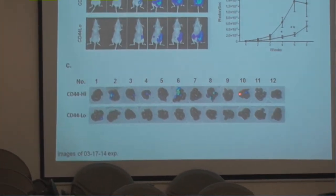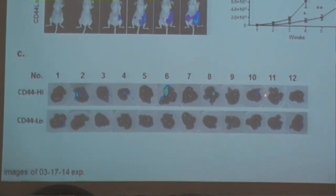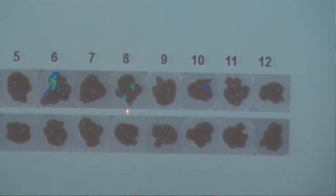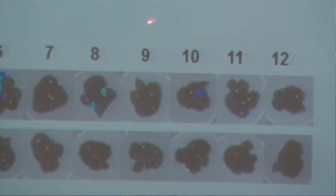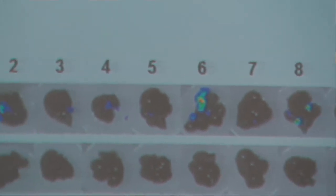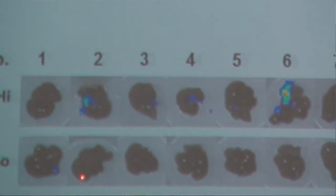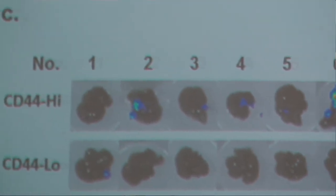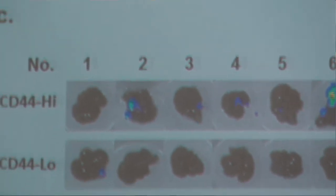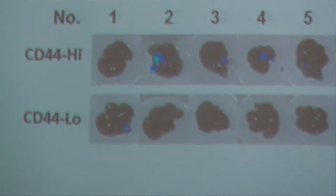most of them have, when we look at this in a very dark image, you can see there's a metastasis here, metastasis here. And this is surface. We do immunohistochemistry on that, slicing them. But actually, 11 of the 12 of these had metastases. Only two of the low ones here and here, I think, showed any metastasis.